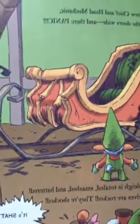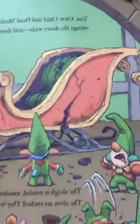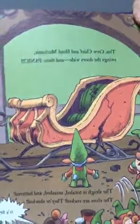Uh-oh. Tim, the crew chief and head mechanic, swings the doors wide open, and then panic. The sleigh is totaled, smashed and battered. The elves are rocked, they're shocked. It's shattered. That's what the sleigh looked like. Can you see all the broken pieces on it? Look hard and see if you can find all the things that are cracked or torn or broken. Do you see how beat up it is? Somehow they never realized how bad it was. I don't know if there's time to fix it before Christmas. We'll see.